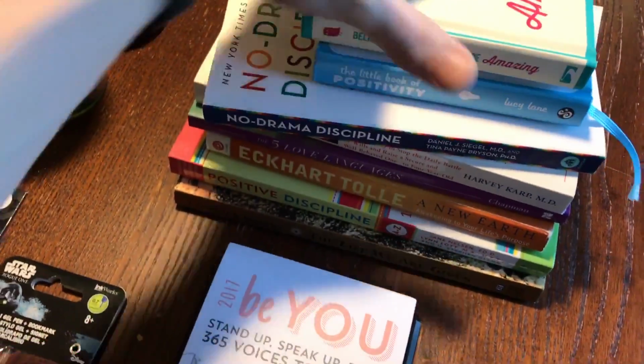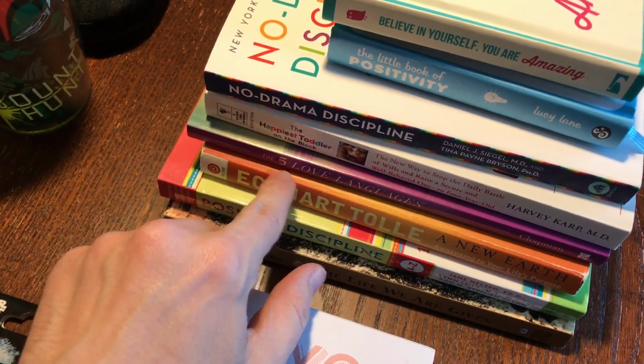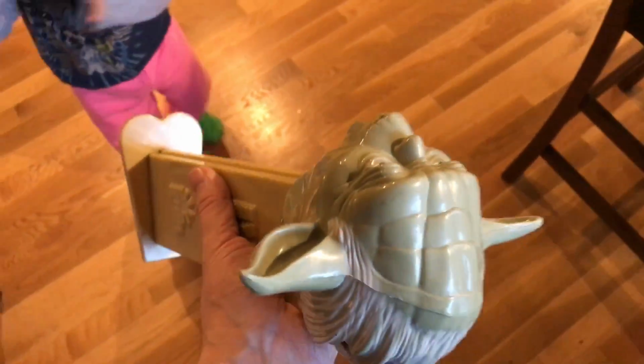Because if you can't see in the stack of books, one of the books that we have now, at least temporarily, this is being borrowed, The 5 Love Languages, which is also an audiobook app that I picked up using the codes that I got on go.tagjag.com/free points. So you can get the app for free if you want to, The 5 Love Languages. Yes, thank you, the big Yoda Pez dispenser that we got at the thrift store the other day.